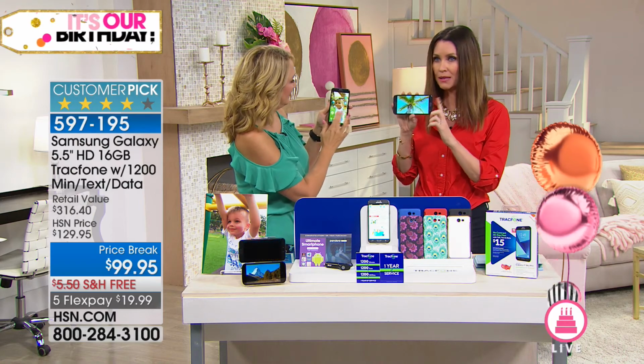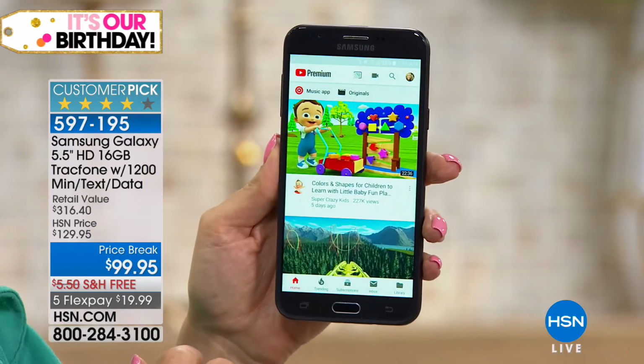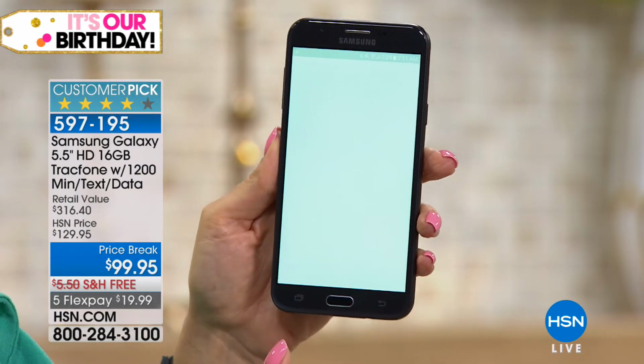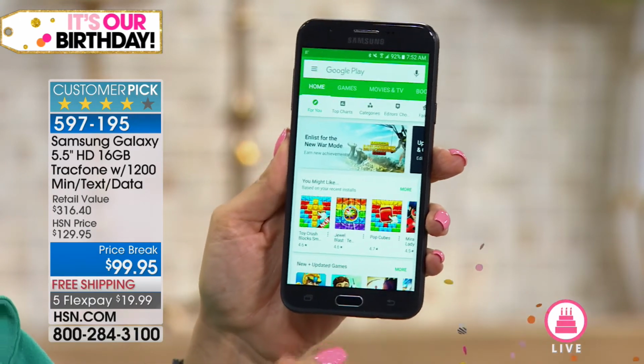Right. Because there's a computer in here. That's what makes it smart. It's not just that, oh, it has apps in it. It's actually a smart brain that makes it go so quickly. It also has 16 gigs of memory. You can store movies. You can store all of your beautiful pictures.